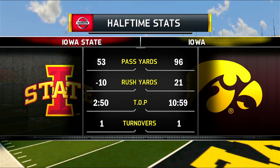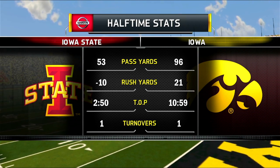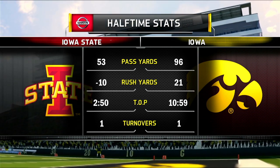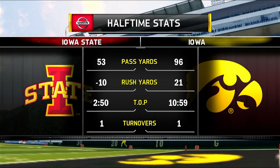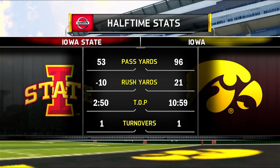Just about set to start the second half. What are you looking for? I'm looking to see which team has that decided schematical advantage. And if they can find it, they'll blow holes three or four axe handles wide. Brad and Kirk will be there to call the second half.